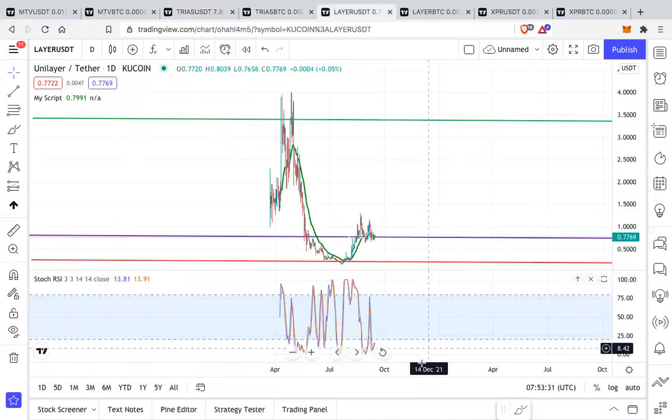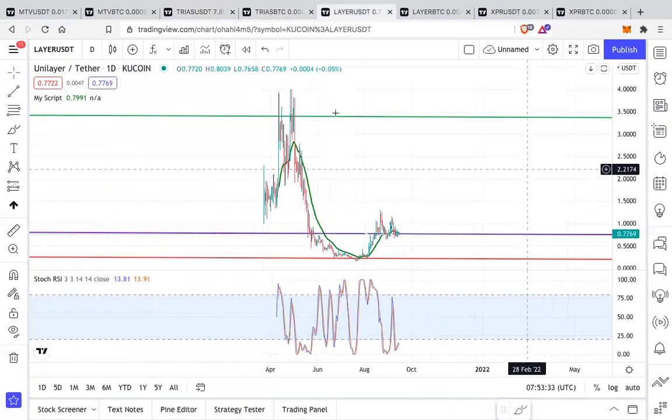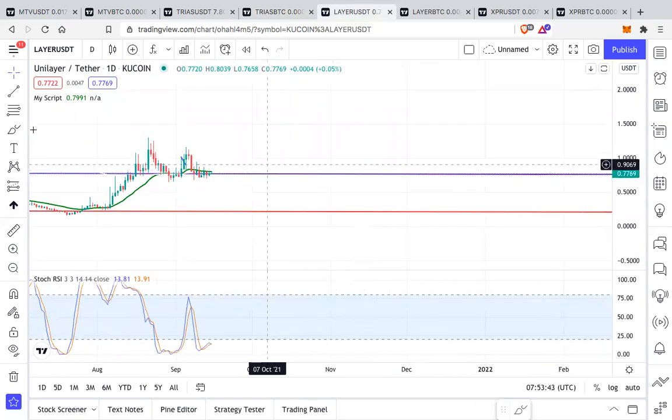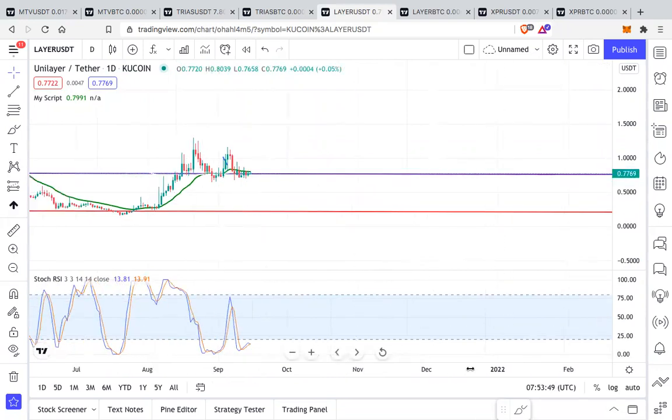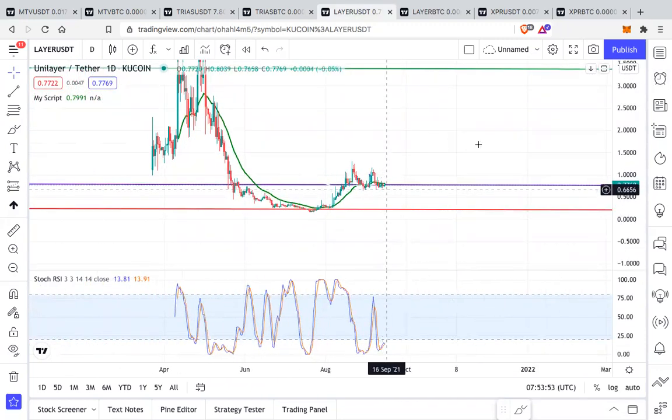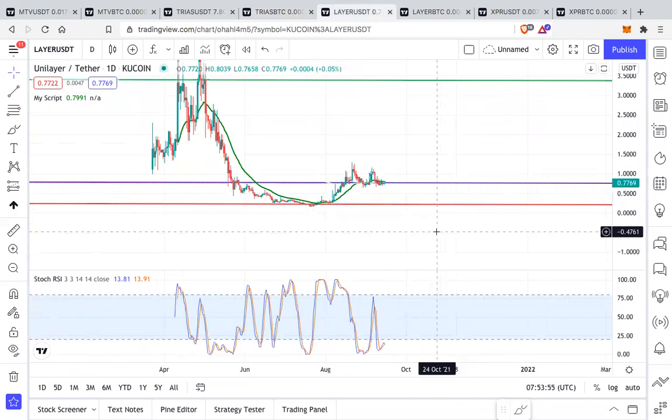Third chart we are looking at is Layer. Layer is again trying to flip a very important price point that is at 0.075 to $76 region. This is an important price point. Currently, Layer is getting resisted by a bull support band, which is at around 80 cents. And if you are looking to accumulate Layer, then either you wait for the breakout.